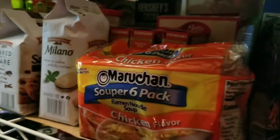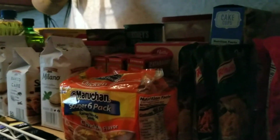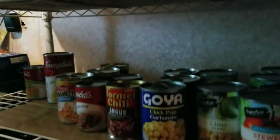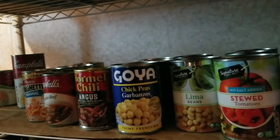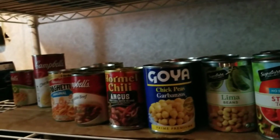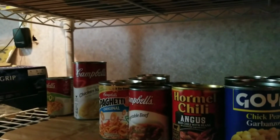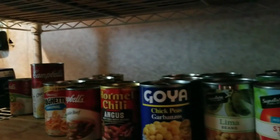And ramen. How many houses have ramen? But they're actually a pretty good staple for emergencies. And then on my next shelf are my canned goods, beans. We eat a lot of beans here, and chili, soups. I make a lot of dishes from soups. You'd be surprised what you can make with soups and beans and stuff.